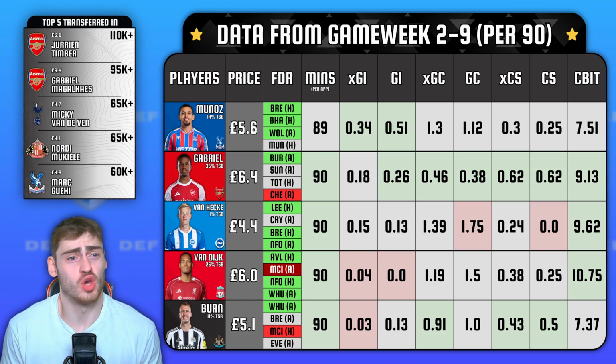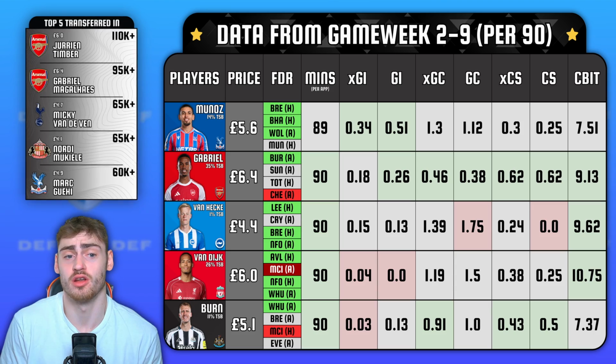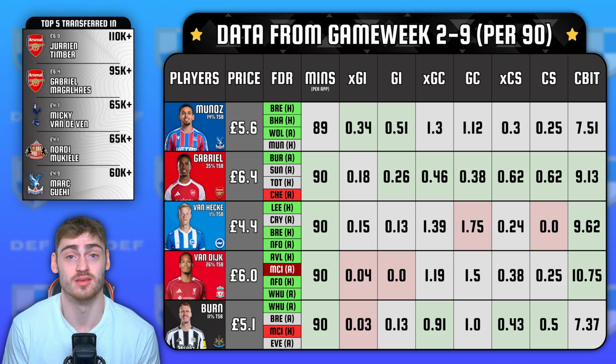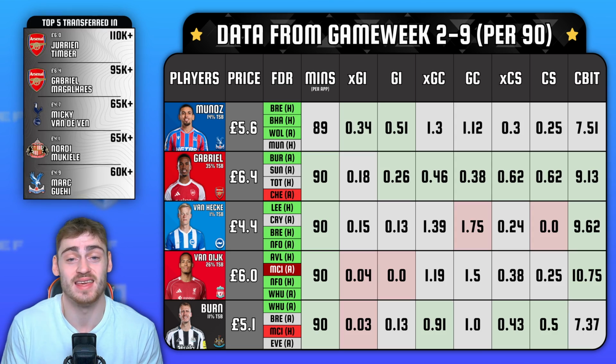They've conceded 1 goal from open play in 9 game weeks. I don't think you understand how ridiculous that is. Not to mention, Gabriel's Defcons are really good. I think we may see one of the highest scores from a defender ever in FPL this season. I don't care how bad their fixture run looks, guys. I really don't. They are so solid at the back. They can keep a clean sheet against any team in the league.